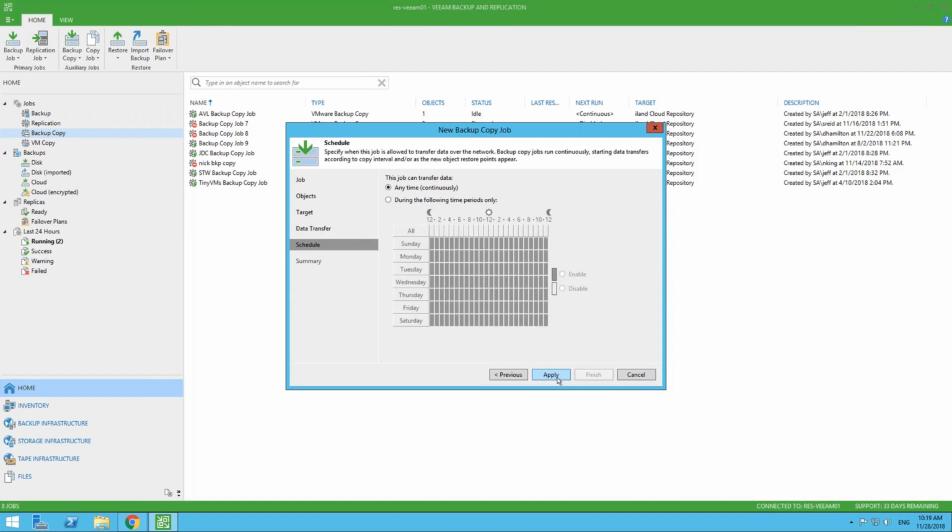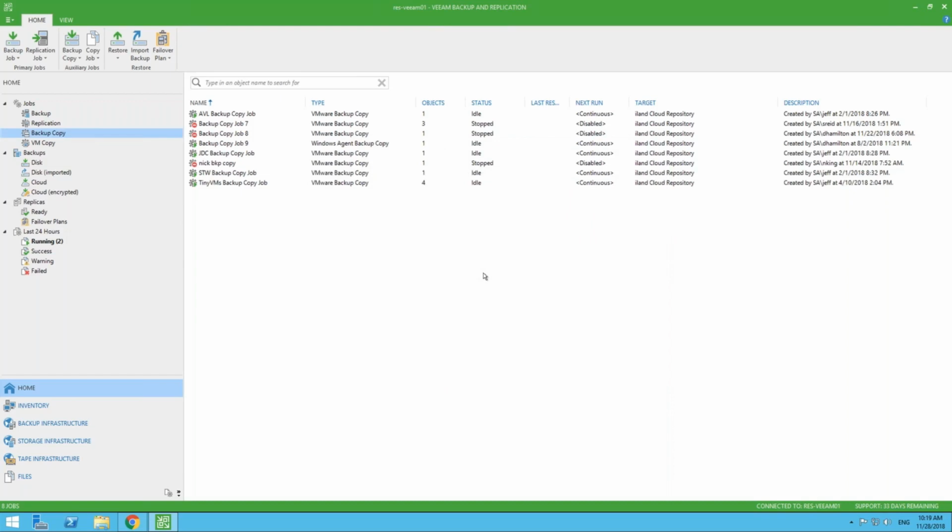And then again, you can choose to run this as a continuous job, so it's always looking out for the latest local backup and sending the data to the cloud, or you can choose to run it during certain periods of the time of the day to make sure that it's maybe not running into your production hours from a backup perspective. All of that can be customized, as you could expect. If you're used to the Veeam software, it's the same functionality.